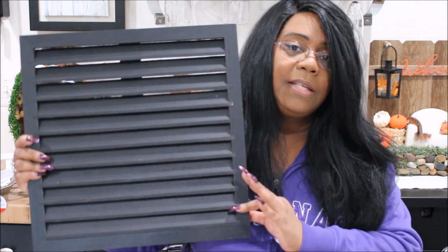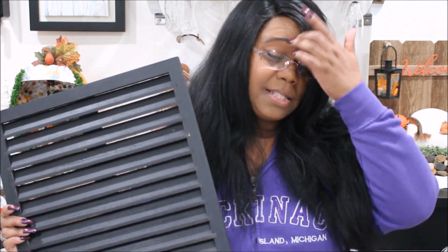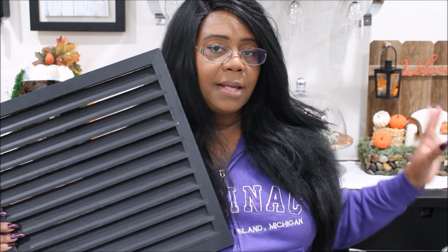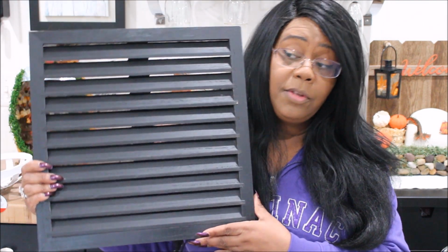Then last, from Target's Bullseye Playground, I picked up several of these black shutters. Now I bought these a little while ago, but I was just in Target and they still have these. I bought them at the same time that I bought that fence piece that's on the DIY I did in the back, the entryway decor video that I did. And I also picked up the white window pane that was like a frame with slats in it, and it looked like a window. I bought all of those at the same time, and I bought a few of these.